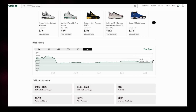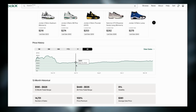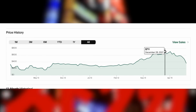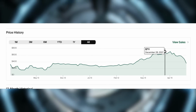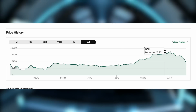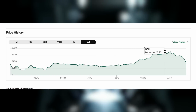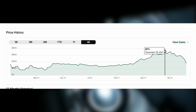Now, when it comes to long term, I also see really solid potential with these considering they are a rather iconic Jordan 4 colorway. Prior to the re-release being known, those 2012 pairs of these Jordan 4 Thunders were selling for $600 to $700 new. Now, of course, there were some macro factors at play since it was 2021 too, but even in 2020, these were selling for the mid-400s, which is really solid. Hence, I would rate these above average at 6.5 out of 10.